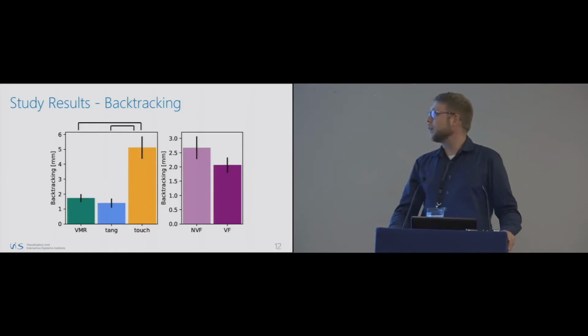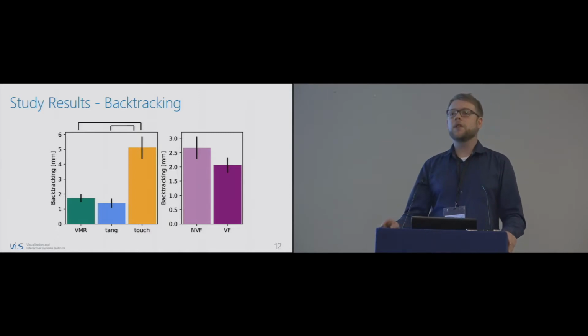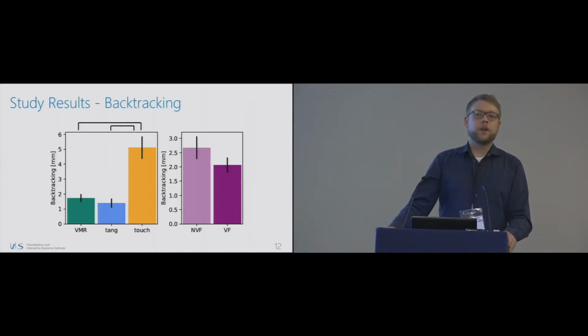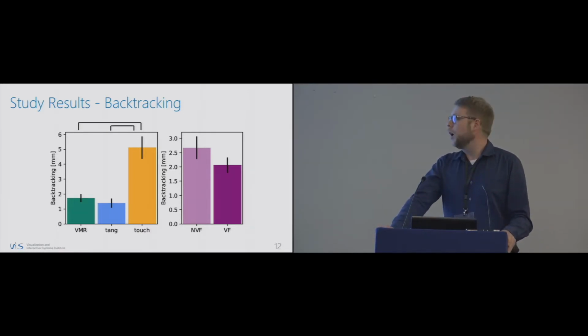When we are looking at the backtracking, we had differences between the condition where we had visual feedback and where we had no visual feedback. Obviously, again, when no visual feedback was presented, users were more unsure about the position and corrected more. But more interestingly, we also had significant differences between the device types. When the user used the touch display, they corrected much more than with the physical device in both cases. As you can see over here, the correcting distance was around 5.5 millimeters on the touch display and roughly 2, not sure, 2 on the physical device.